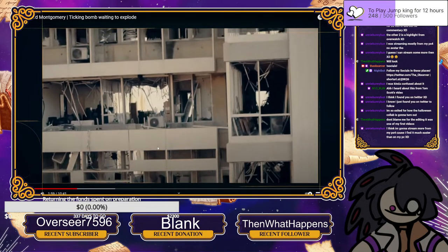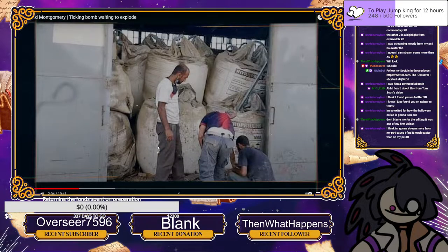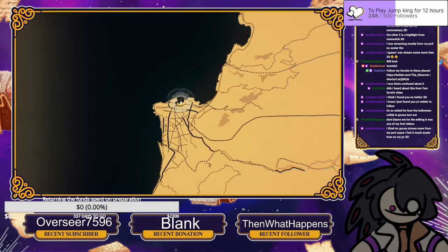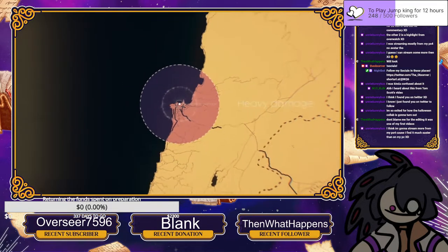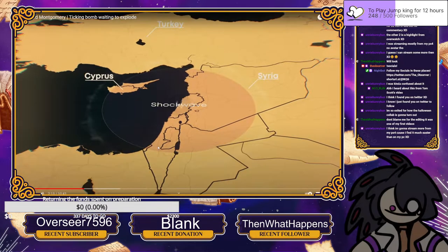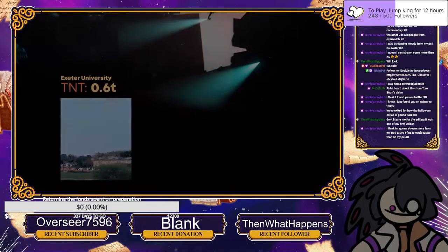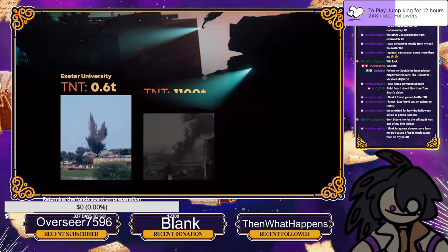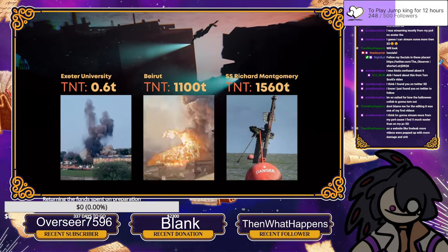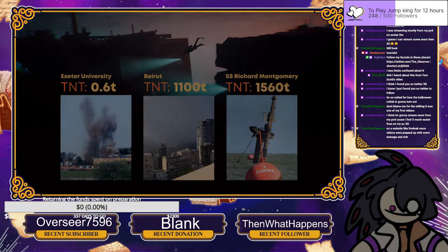The blast in Beirut in 2020 happened when a fire broke out in a warehouse containing ammonium nitrate. It caused $15 billion worth of damage, and the shockwave was felt as far away as Turkey, Syria, and even Cyprus, over 240 kilometers away. So it's staggering to think that the SS Richard Montgomery is carrying a cargo of explosives far more powerful and destructive than this. And yet almost nothing has been done to make them safe.